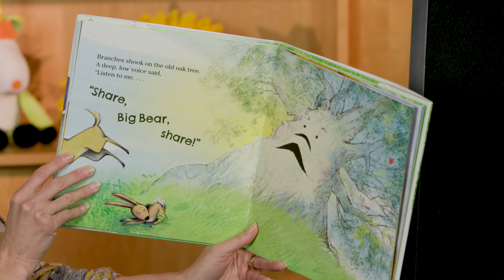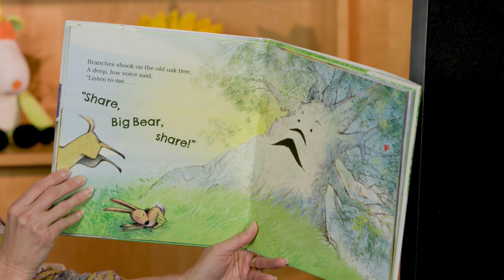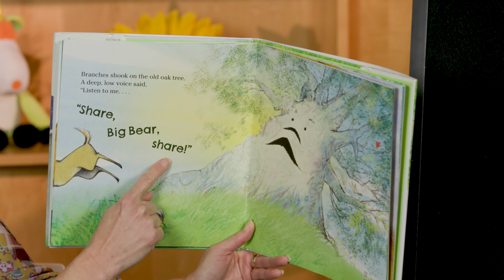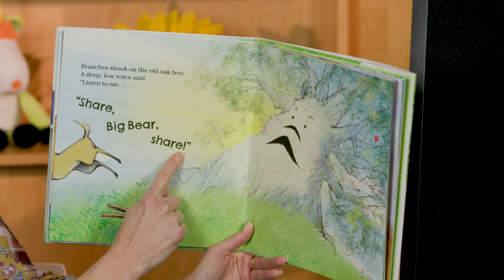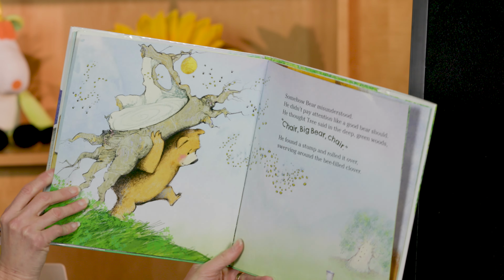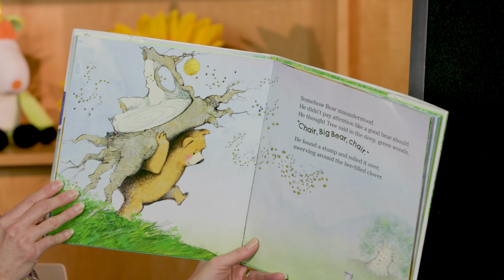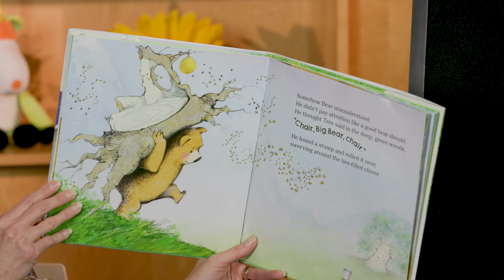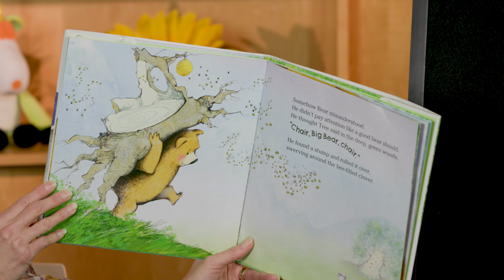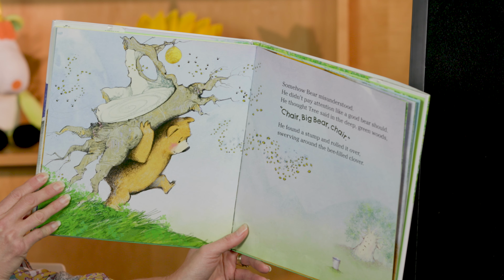Branches shook on the old oak tree. A deep, low voice said, listen to me. Share, big bear, share. Oh, I hope he listens this time. Somehow, Bear misunderstood. He didn't pay attention like a good bear should. He thought tree said in the deep green woods, chair, big bear, chair.